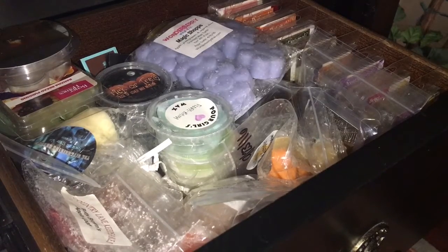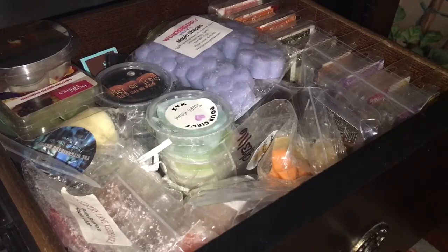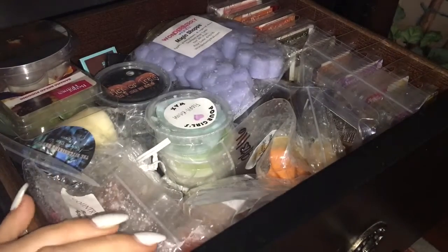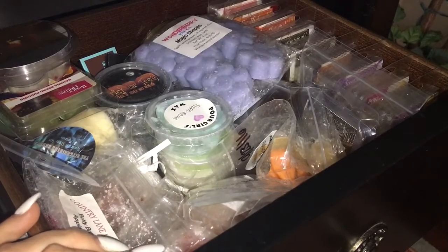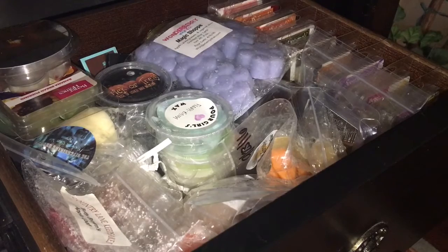So I just cleaned this out last night and reorganized it and got some things together to see what I'm gonna melt for the month of October, because I see a lot of people doing these melting baskets. And I said, you know what? I wanna do that because I'm always overwhelmed. Not even that I have so much, because I really don't have that much on hand.